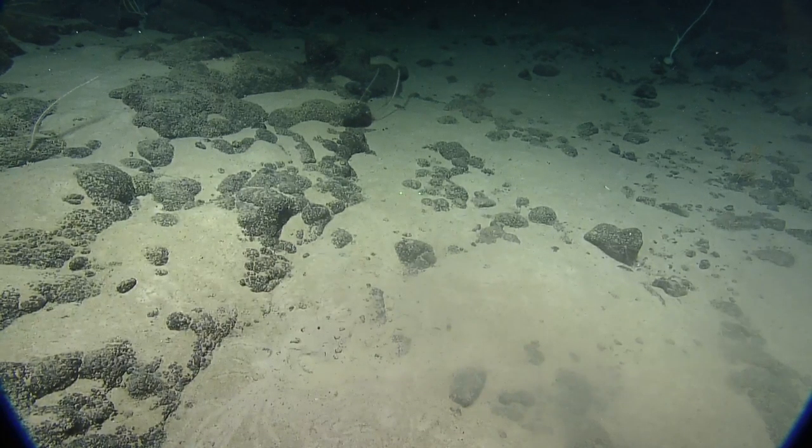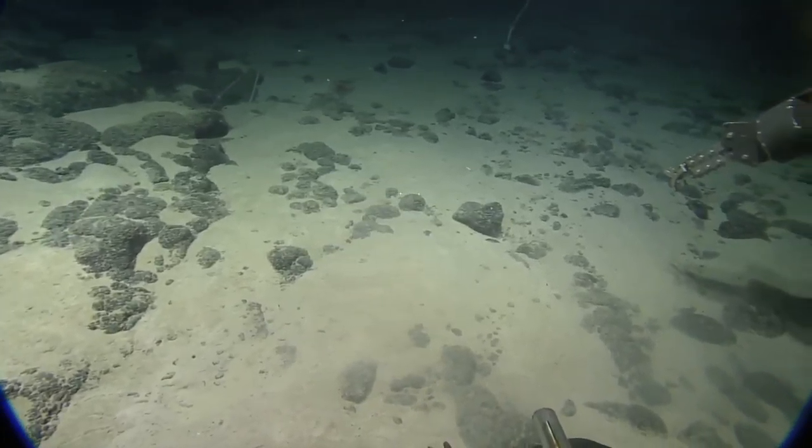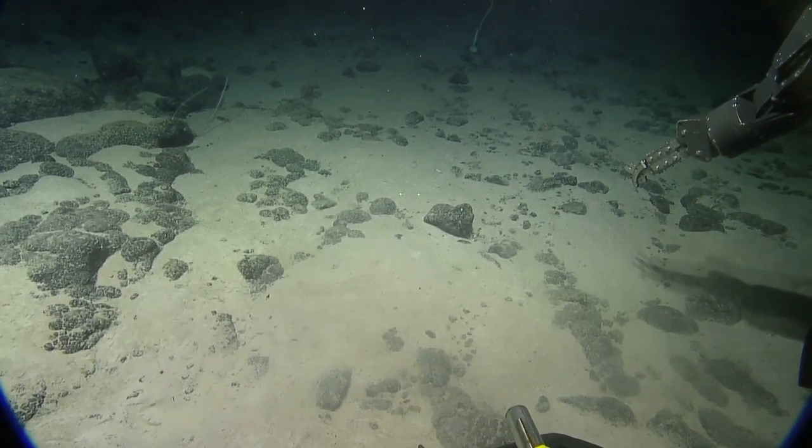Bubble. It doesn't like the super bright, right? No, it does not. The change. That's okay. I got a less cranky camera here.